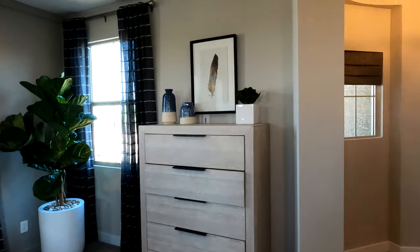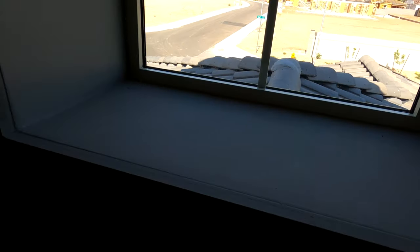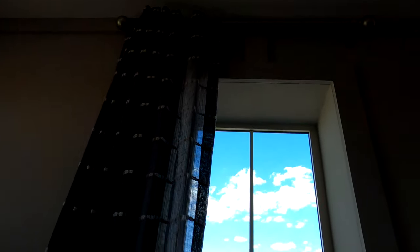That's pretty nice. And these windows are very, very nice. I like how deep the windows are, actually. Look how these window sills are. You can actually put things in these window sills here. Decorations or plants. Whatever you're into. Yeah. So there's some very nice windows.